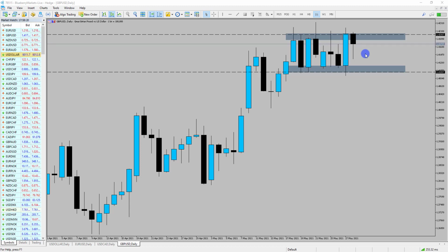So it's going to be pretty interesting to see whether Boris Johnson continues to say that they are going to come out of lockdown. If they are, price should break to the upside here. If not, we could see that reversal. So this range is going to be pretty key on the pound US dollar, and if we see a breakout either side, it could determine what's going to happen next for pound.